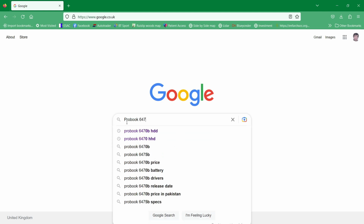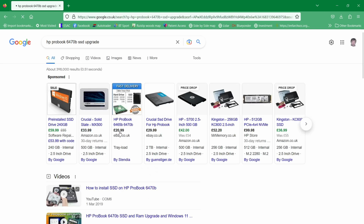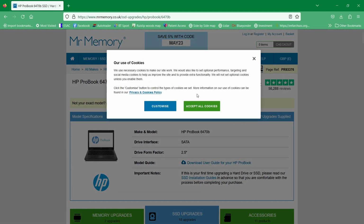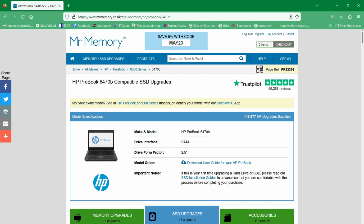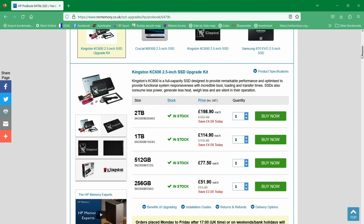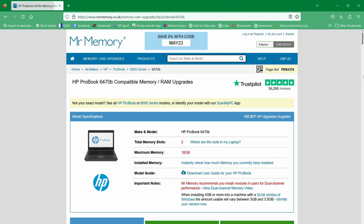I fired up Google. I decided that I wouldn't replace the hard drive with just a like-for-like hard drive, but this time I would go for an SSD, a solid state drive. And I put in that for an upgrade, and I spooled down, and I found this company called Mr. Memory. And I'd already put in my model number for my laptop, so I knew that what I was looking at was compatible with my laptop. And they do these kits of various SSD sizes, and it looked just the job really. So I bought a 1 terabyte, which is larger than the hard drive that I've got at the moment.